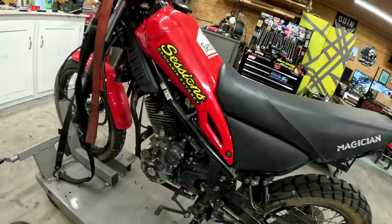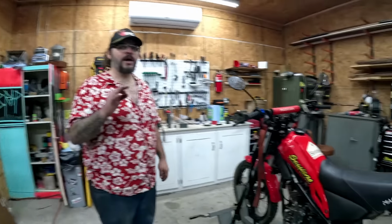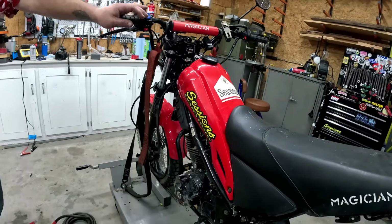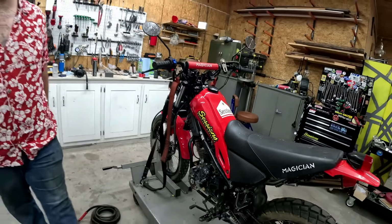What doesn't scream Honda is that it doesn't have an overhead camshaft. Now, I don't believe that Honda's had a pushrod engine for a very long time. Is it a pushrod? And it is a pushrod engine. So Honda did make a pushrod single, and this engine's called the CG200, but it was a short amount of time that they made it before they went to single overhead camshafts.